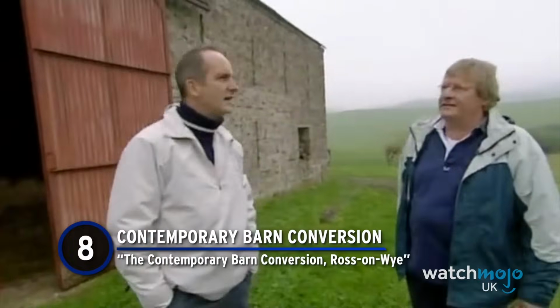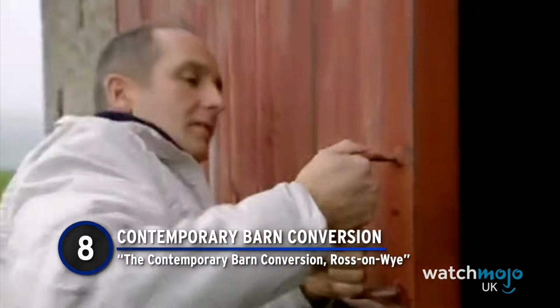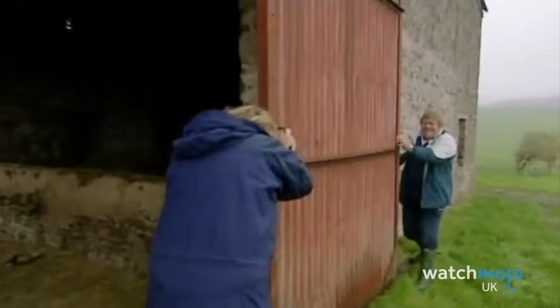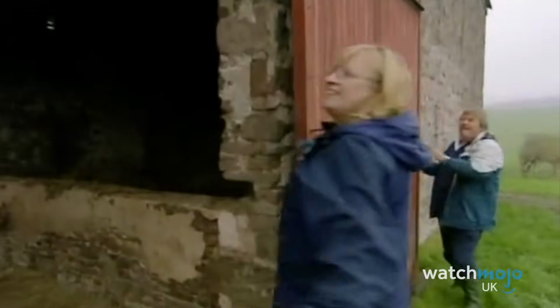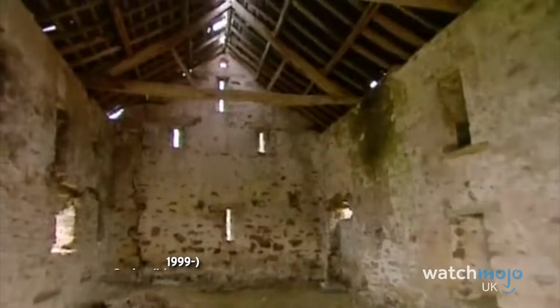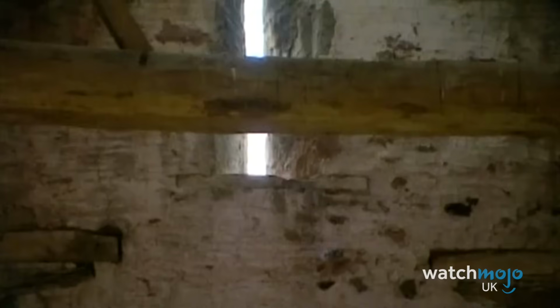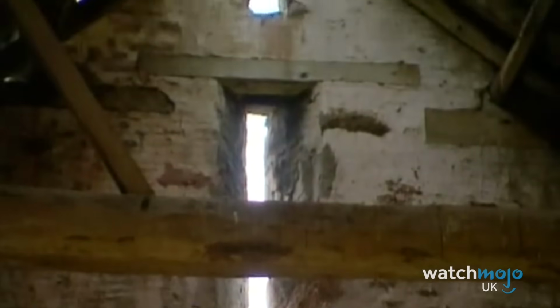Number 8, Contemporary Barn Conversion. Apparently, not a lot of people want to buy derelict former farm buildings in the middle of nowhere to live in. Who would have known? This is going to be your home. Yep. That didn't stop Jane and Robert, however, the latter of whom had grown up in the area and had apparently been eyeing this old barn for years.